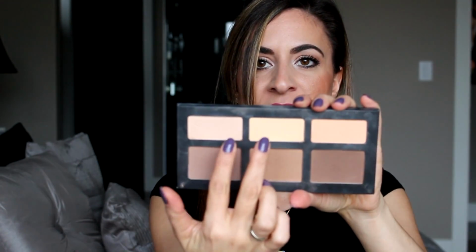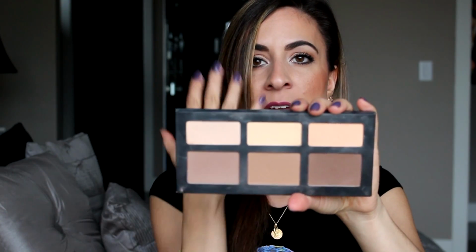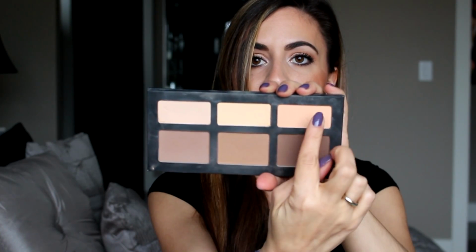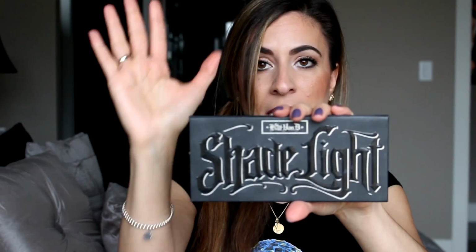I use these 2 shades to clean up my contour or to highlight anywhere on my face. I use this to contour. I use these 2 shades to bronze. I love using this for a crease shade. So just a really great overall palette. Highly, highly recommend this. I'm going to mention 2 bronzers for you only because they are my favorites.